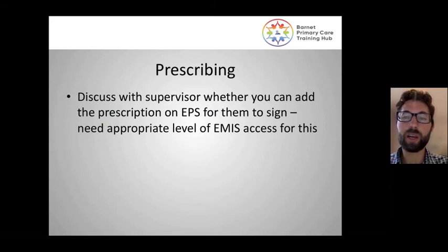I mentioned earlier about making sure your smart card has the right level of prescribing access if you are in a prescribing role. If you're not yet a prescriber, but you are training towards prescribing, then discuss with your supervisor whether you can be set up so that you can add prescriptions onto the patient's notes and task your supervisor to sign them off if they're happy for you to do so. That's a great way to get to learn and to get familiar with the prescribing process.